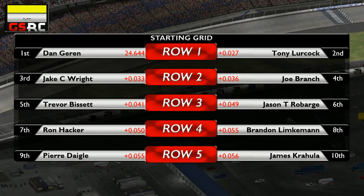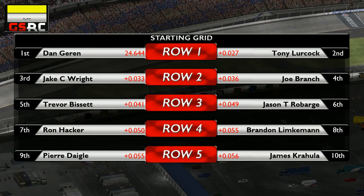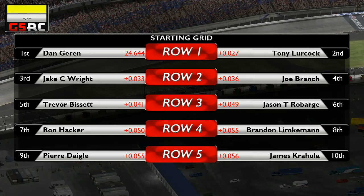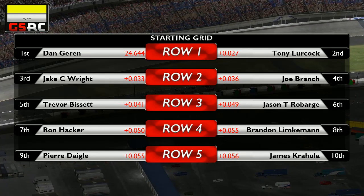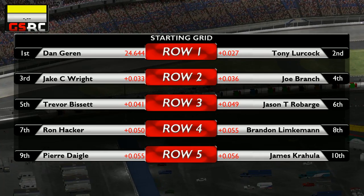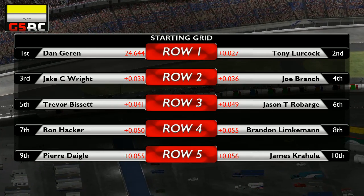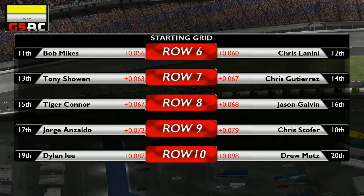Okay, we'll go on to 7th with Ron Hacker on the inside of row 4. Brandon Limkeman sitting there in 8th on the outside of row 4. Nice qualifying effort for Brandon. Pierre Deigel sitting there in 9th on the inside of row 5. James Carula with another good qualifying effort today, on the outside of row 5, he'll start 10th.